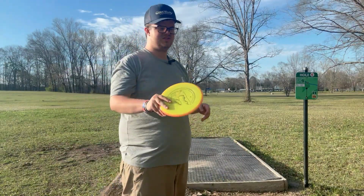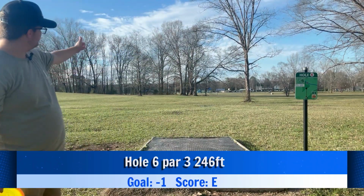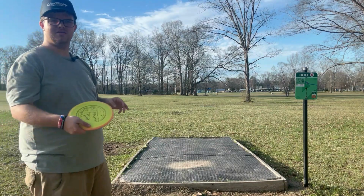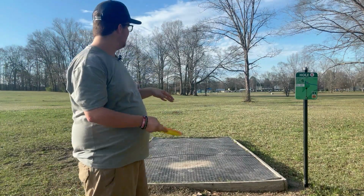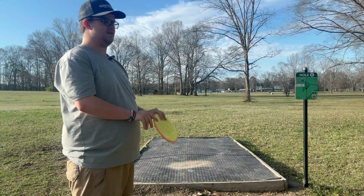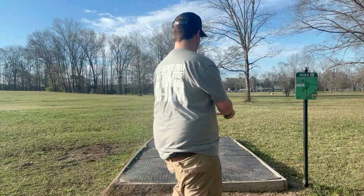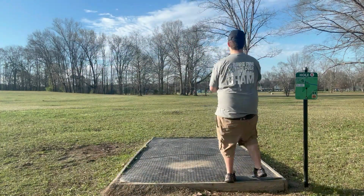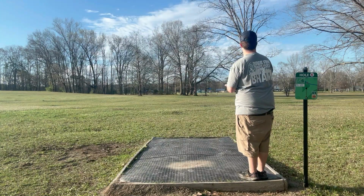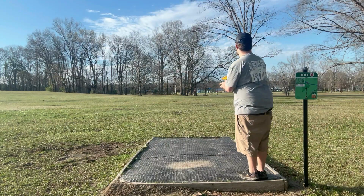Alrighty, so now hole 6 here, about 258 feet, kind of straight ahead. I like to play the overstable disc kind of out, not too wide, but try to get it a little straight with some overstability. So I'm going with my Pyro and see if I can get it there. Normally I don't do too well on this hole just because of what I'm trying, but I think with the way I'm doing, I should do pretty fine.